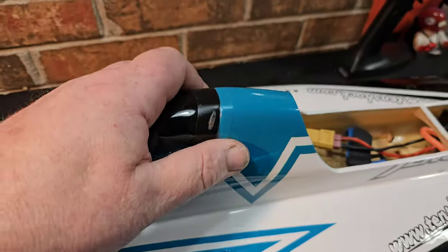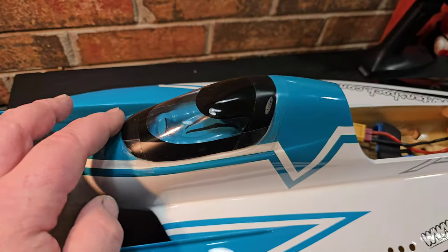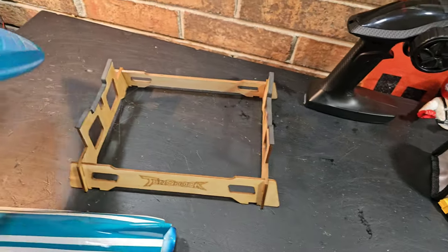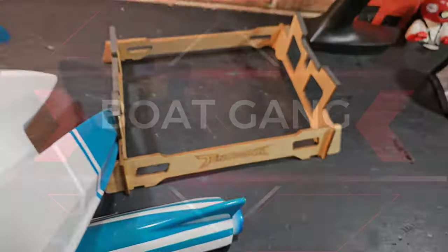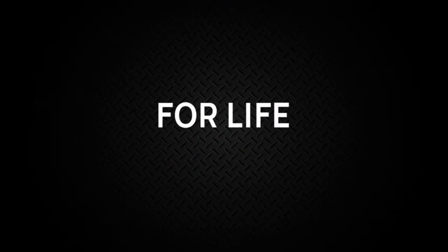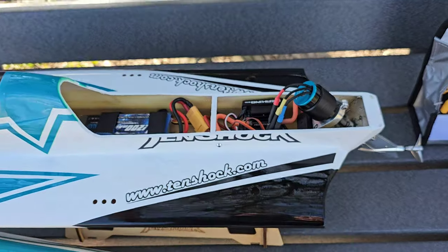I ended up taping on my hatch. Hopefully it doesn't fly off, but that tape's actually pretty good. I actually epoxied this stand last night. Epoxied it together, stained it. The video just doesn't do this boat any justice whatsoever, man.